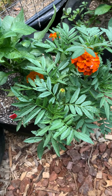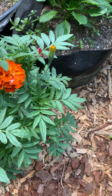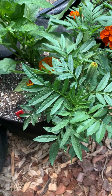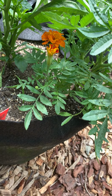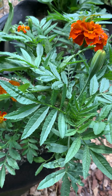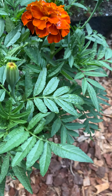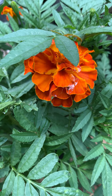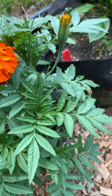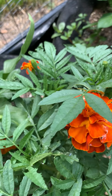Here is a red marigold I grew from seed. And this is probably the best looking marigold I've ever seen, purchased or ever grown from seed. This is really just beautiful and healthy, and I see it's getting chewed on by some slugs apparently, with all this goop around here. Need to get some Sluggo Plus.